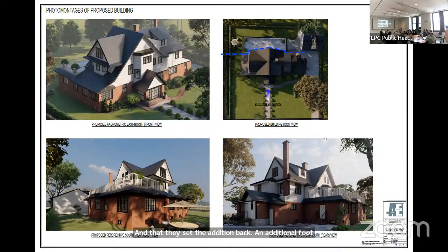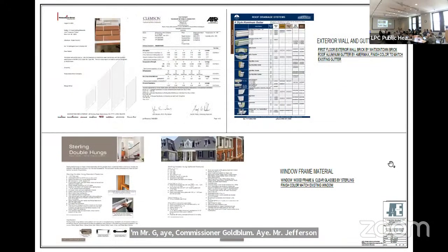Okay, thank you. And Commissioner Ginsburg, would you second that motion? Second. Mark. Chair Carroll? Aye. Commissioner Bland? Aye. Commissioner Chen? Aye. Commissioner Chu? Aye. Commissioner Ginsburg? Aye. Commissioner Goldblum? Aye. Commissioner Jefferson? Aye. Commissioner Lutfi? Aye. Commissioner Master? Aye. With 9 in favor, none opposed, the motion passes.